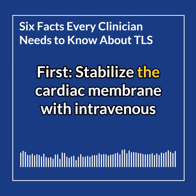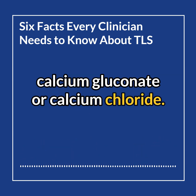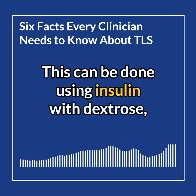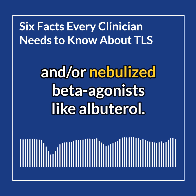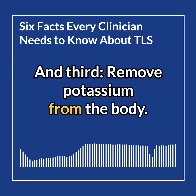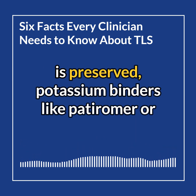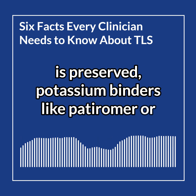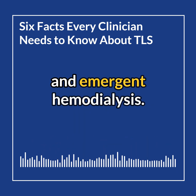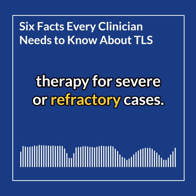First, stabilize the cardiac membrane with intravenous calcium gluconate or calcium chloride. Second, shift potassium intracellularly. This can be done using insulin with dextrose and/or nebulized beta agonists like albuterol. And third, remove potassium from the body. This is achieved with loop diuretics if renal function is preserved, potassium binders like patiromer or sodium zirconium cyclosilicate, and emergent hemodialysis. Hemodialysis is the most definitive therapy for severe or refractory cases.